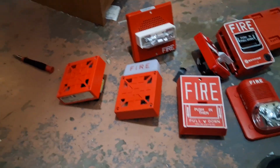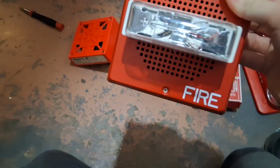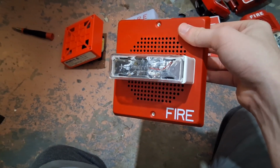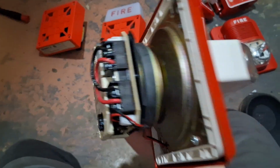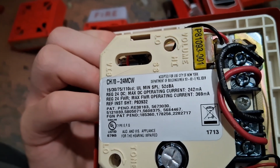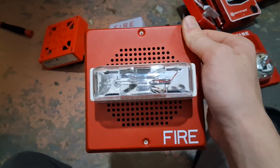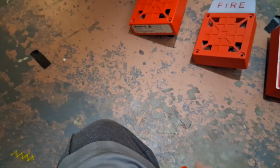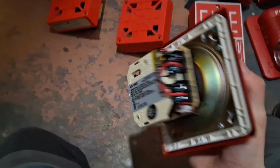Yeah. And now for probably the rarest of them all. This guy. This is a fire alarm I've seen all my life too, and I can't believe I actually found one. I was expecting it to be an E70, but this is once again almost brand new. You got it. CH70-24 MCW. When do you find a CH70 these days? Usually people are considered lucky to have these. But I somehow got my hands on one, and it does work.